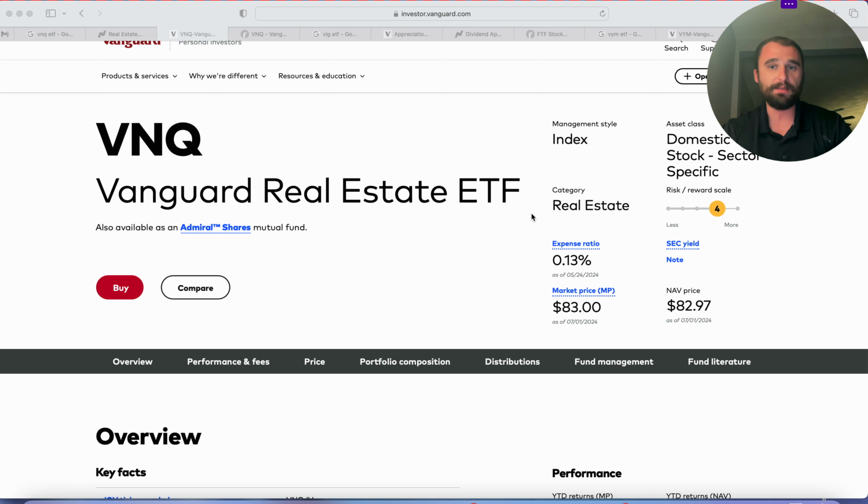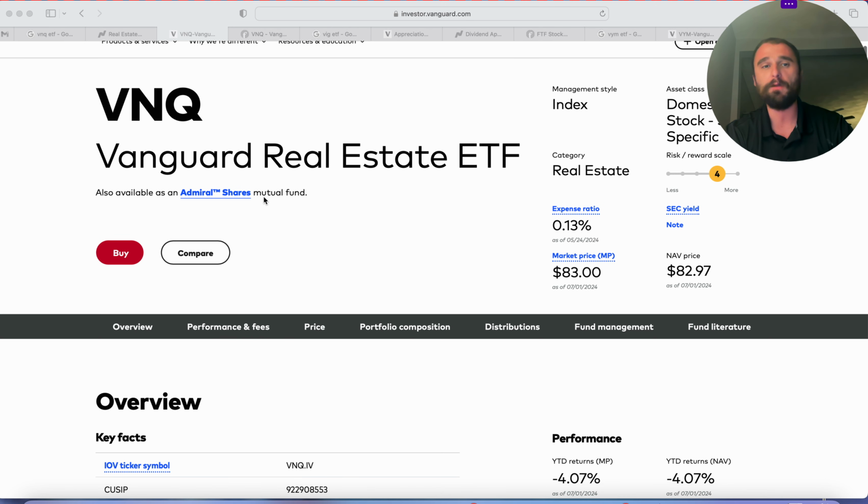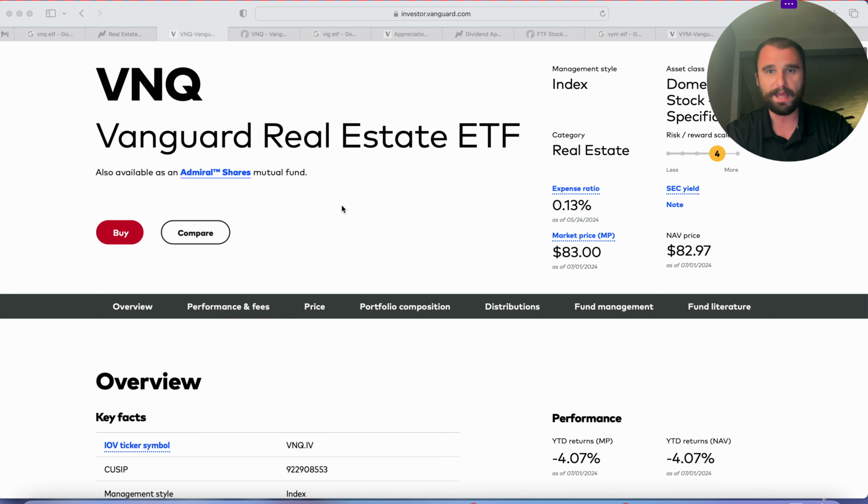What that essentially means is you can buy these just like you would a regular stock. So that's the beauty of it, is you can go ahead and buy these through your stockbroker. And if you don't have a stock brokerage account, you can go to Fidelity, Schwab, any of those brokers will do the trick. With that being said, the first ETF we're talking about is the Vanguard Real Estate ETF.